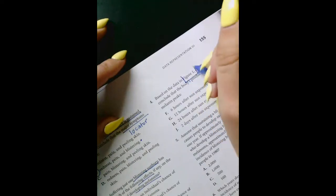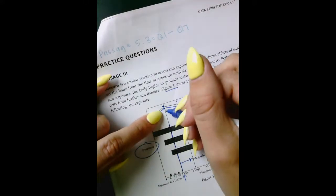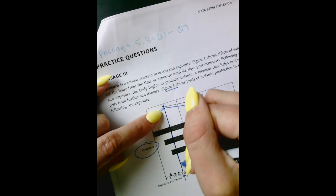Based on the data in figure 1, can you conclude the body's production of melanin peaks? So I'm going to go to my locator, which was figure 1. Okay, this is melanin production. When does it peak? I'm going to find the peak, which is the top, or another word for maximum. I'm going to trace this line down to 1 day. 1 day is how many hours? 24. Your answer to number 4 is H. They're trying to throw you off by putting this in the unit, but that is some background number that you need to know, that 24 hours is 1 day.